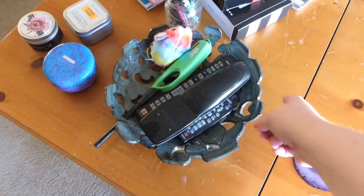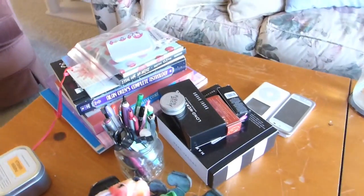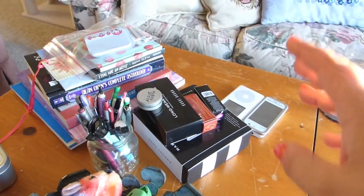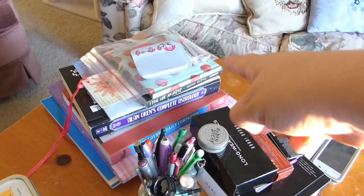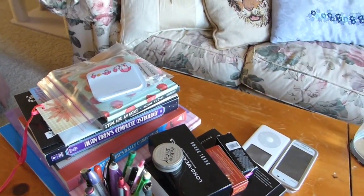I keep my remotes in there, and a lighter, and a cat toy apparently. And I've got some makeup that I'm wanting to test out sitting there. I've got a bunch of pens in case I need to write lots of things down. And I've got lots of notepads and, you know, coffee table books type of thing sitting there.